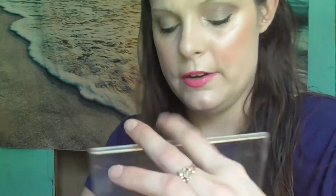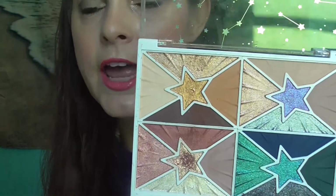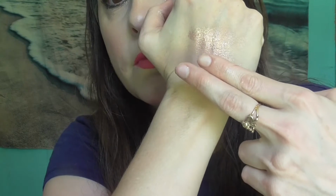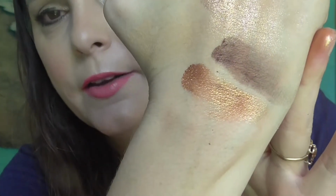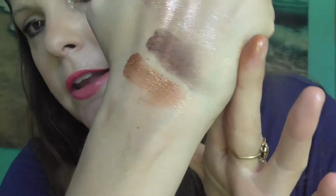So let's do 2 of the brown ones there. That's actually a gold star. Let's do a deeper tone. So I'll do the deepest brown, almost like a chocolate brown, and then the gold star. There. See, the deeper tone one is a lot easier to see, so you can see the opaqueness and everything within the swatch. So this palette's number 5 because the other palettes I used this month I liked better, obviously.